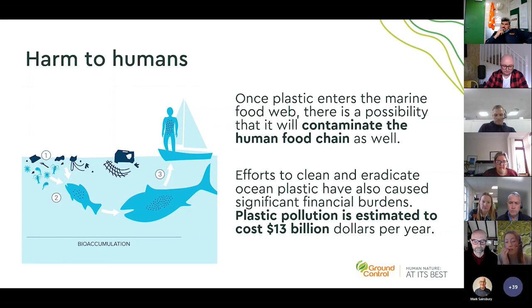There's also a financial impact. This cost that I've got up here is the cost of the impact on tourism. Nobody wants to be on the beach sunbathing next to all this plastic waste. But also there's an impact on fisheries and the cost of cleanup operations as well. This cost of 13 billion doesn't include impacts to human health and the marine ecosystem, as there's just not enough research on that at the moment. But the way that we can reduce this cost is by intercepting the plastic before it ends up in the ocean and reducing our plastic consumption in the first place.